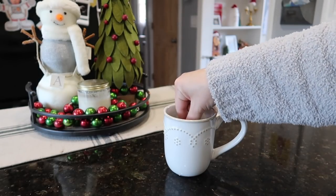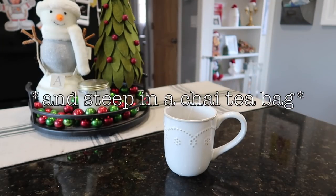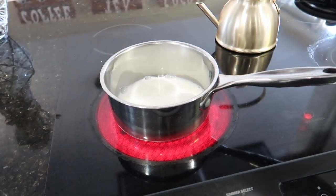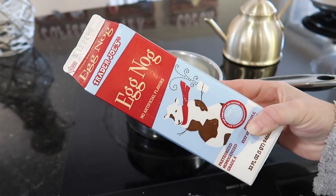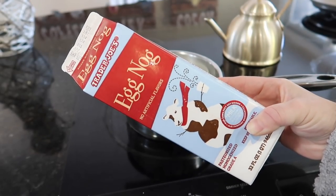To make this chai tea latte, you just want to heat up 4 ounces of water. I just use my Keurig. And then you want to pretty much use the rule of four for this recipe. You want 4 ounces of eggnog, 4 ounces of whole fat milk. And you also want to add in a dash of nutmeg to, again, enhance the flavor.